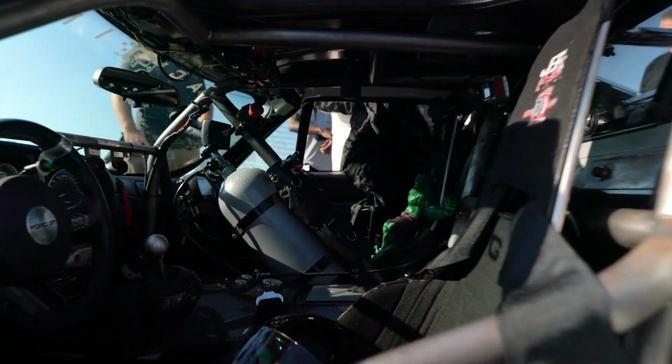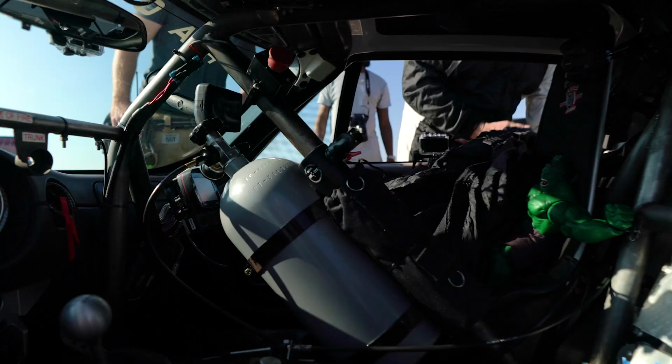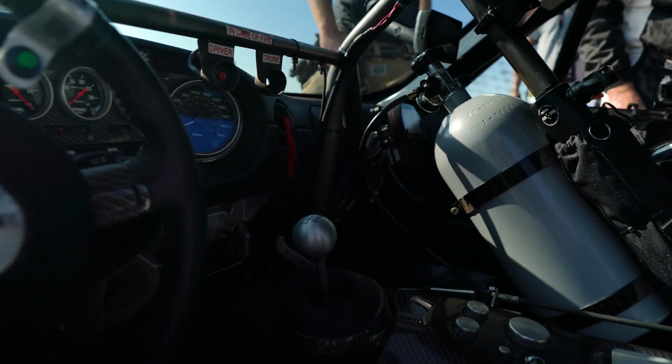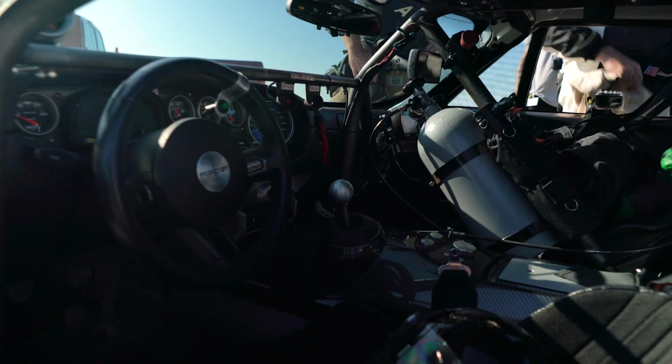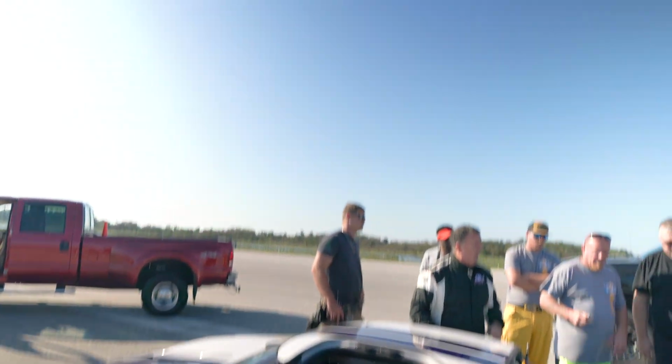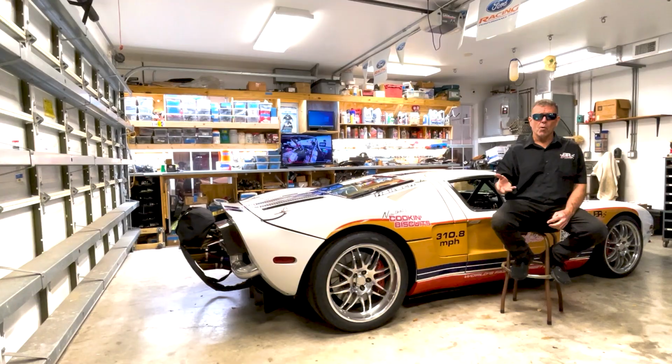Secondly, we have nitrous in the car. But unlike what a lot of people assume, this is a very small nitrous shot. It's a 50 shot of nitrous. It makes 50 horsepower. And we spray it right into the intercooler intake, right by the throttle body, to help cool the inlet charge down.